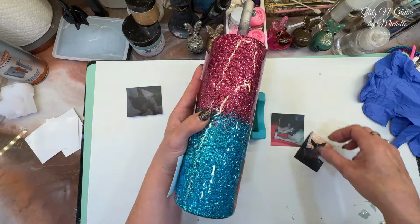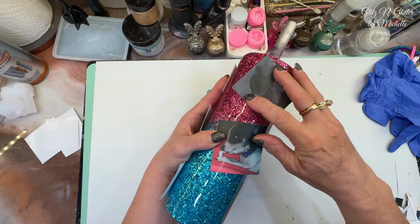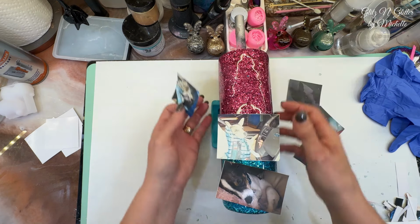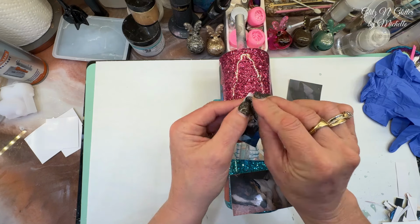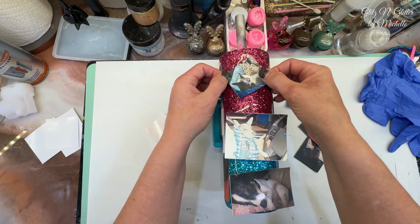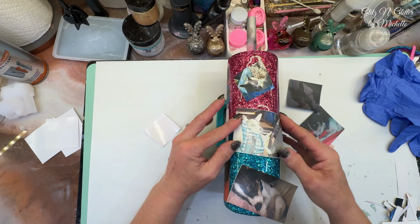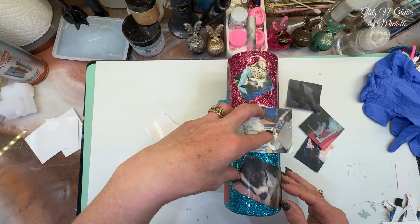Let's see if I hold those there. Oh yeah, I think I'll be able to get them all on, crooked or straight. I think so. So I say we give it a little bit of interest and we go a little crooked on these. And if I don't like it, I will just remove them. Maybe I'll go straight with this one and this way on this one.